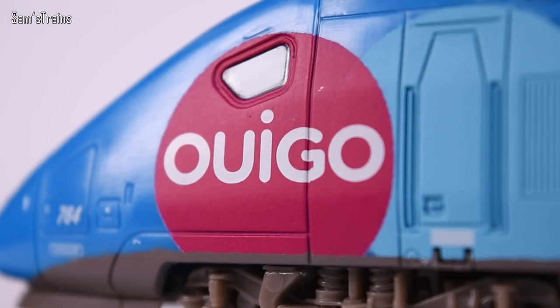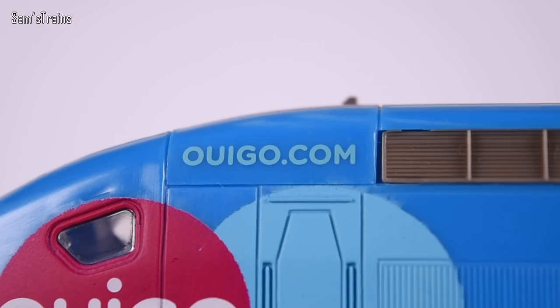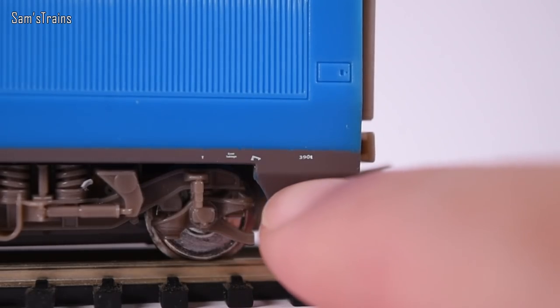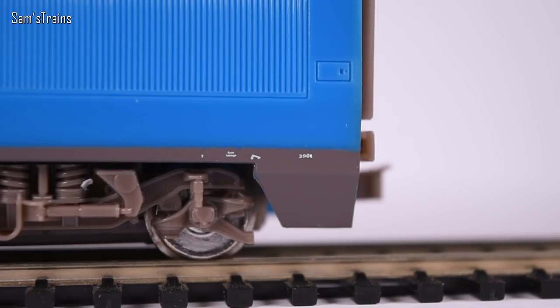However, the actual text looks much better. The Ouigo text there looks absolutely fine, as does the website up there. And there are some tiny little prints, such as the number there and a little sign underneath that, probably written in French actually, so I wouldn't be able to read it even if I could focus in on it. But yeah, there are some really nice little printed details, tiny little ones actually, which are great to see. Wasn't really expecting that level of decoration on such a cheap set, but there you go, it's there, pretty good.